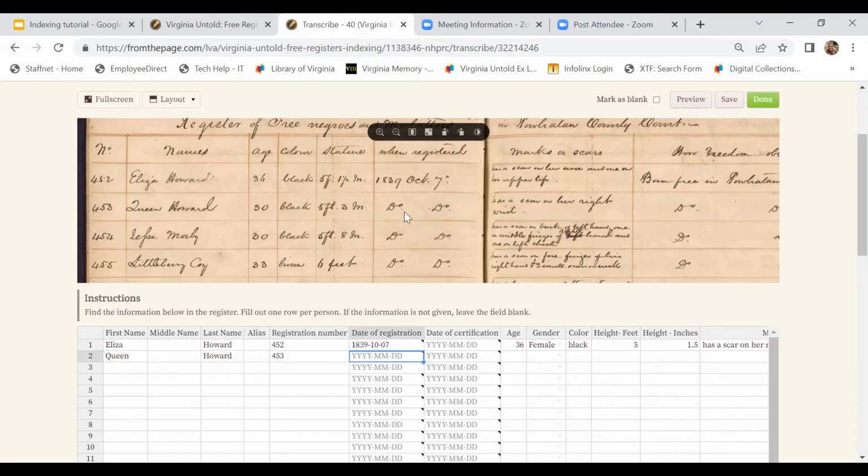These DOs indicate that it is meant to be the same entry as the previous line. So we're actually going to spell it out so that we can capture that as unique data. The same would go for all of the lines following that are meant to indicate the same thing. Queen's age is listed as 30.